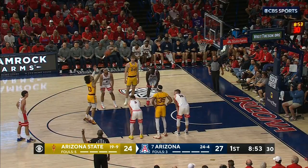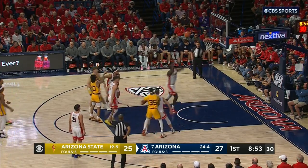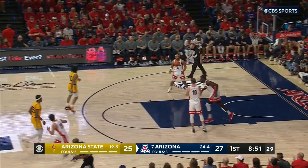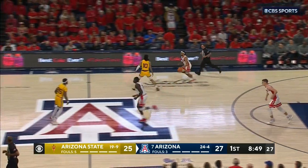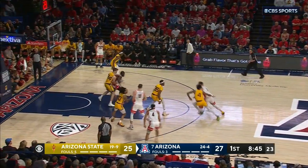Indecision cost him three. And if the offense looks familiar, it should. Tommy Lloyd, of course, longtime assistant to Mark Few at Gonzaga. It's a very similar type concept. It's a fun offense for players. It's a fun offense for fans. Well, one of the key things with the offense, it's fun when everybody buys into it and you're willing to pass the basketball.